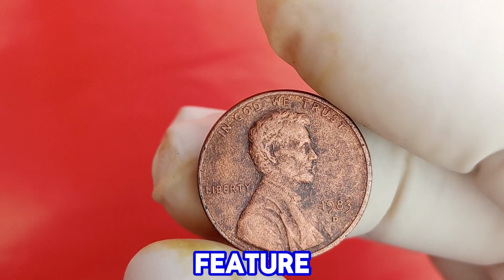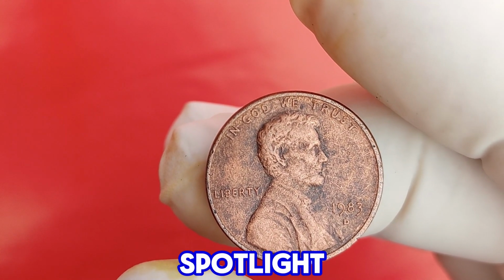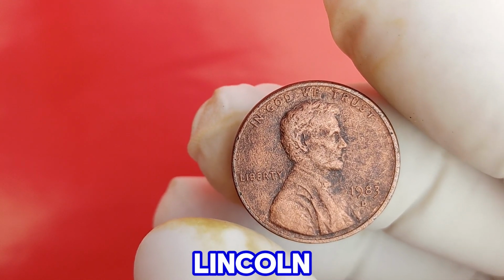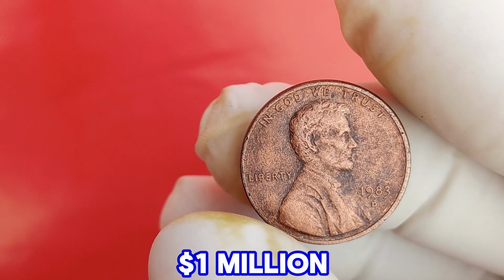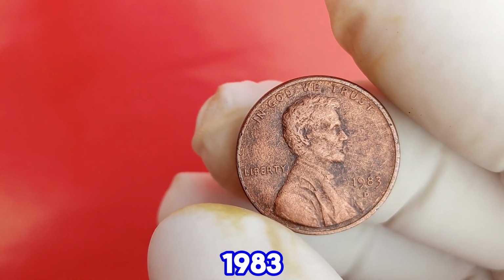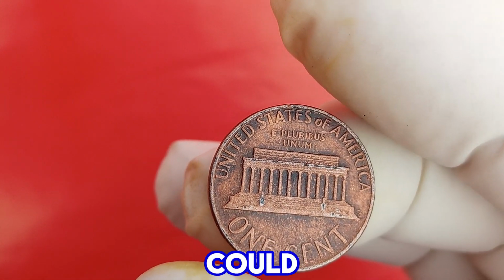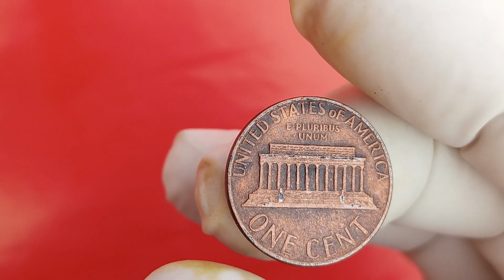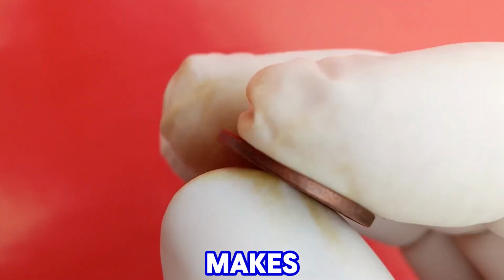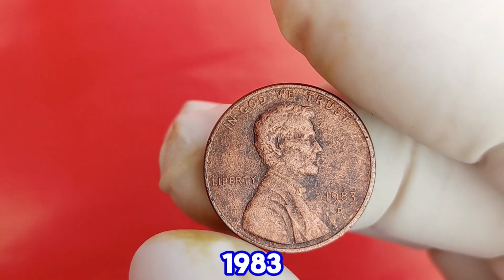Auctions often feature high-profile sales, and it's not uncommon for rare pennies to steal the spotlight. For instance, a 1943 bronze Lincoln cent sold for over $1 million, setting a precedent for extraordinary valuations. If a 1983 D Lincoln penny with unique characteristics were to hit the auction block, it could potentially break records. The combination of rarity, historical context, and collector demand makes this coin a prime candidate for a multi-million-dollar sale. The 1983 D.